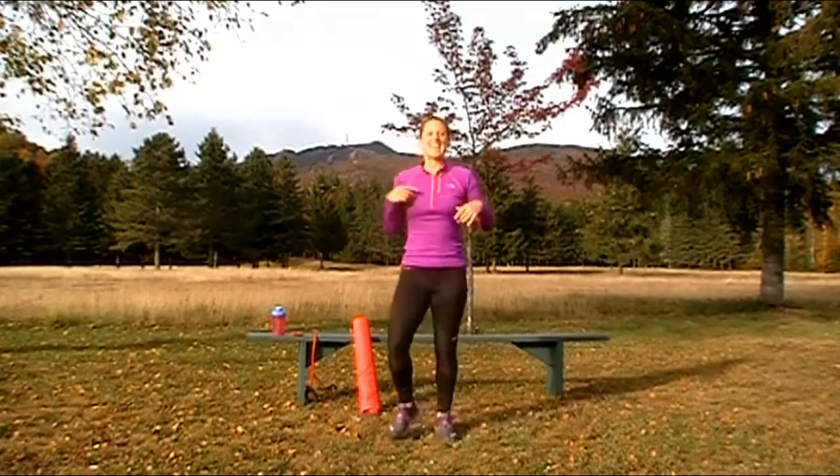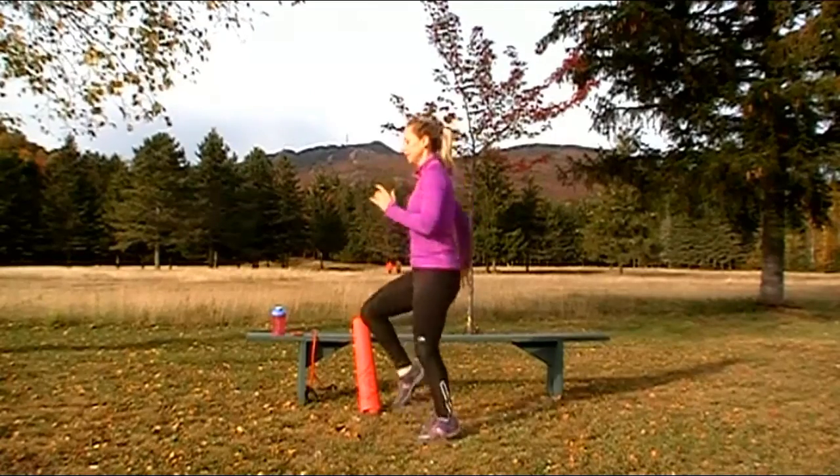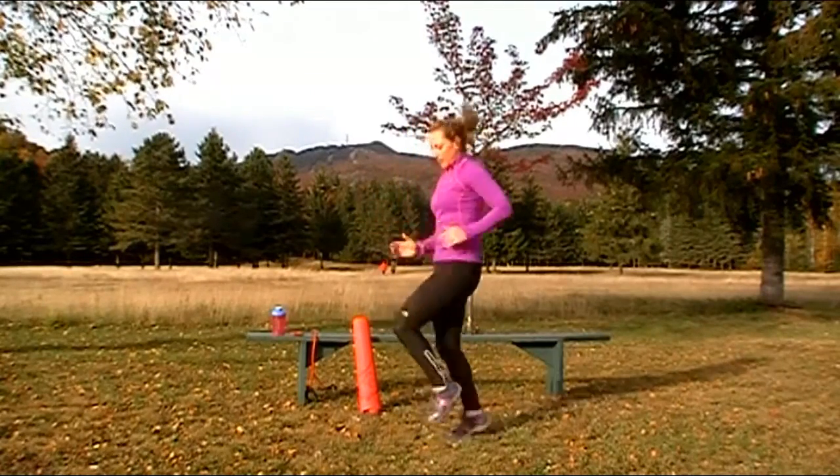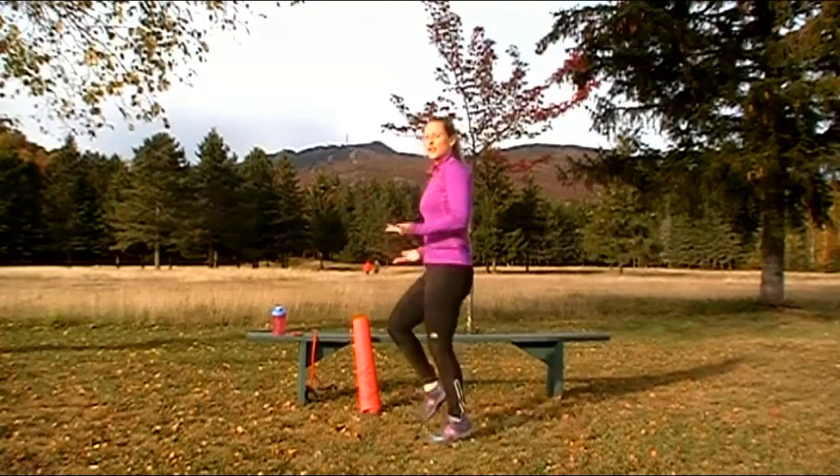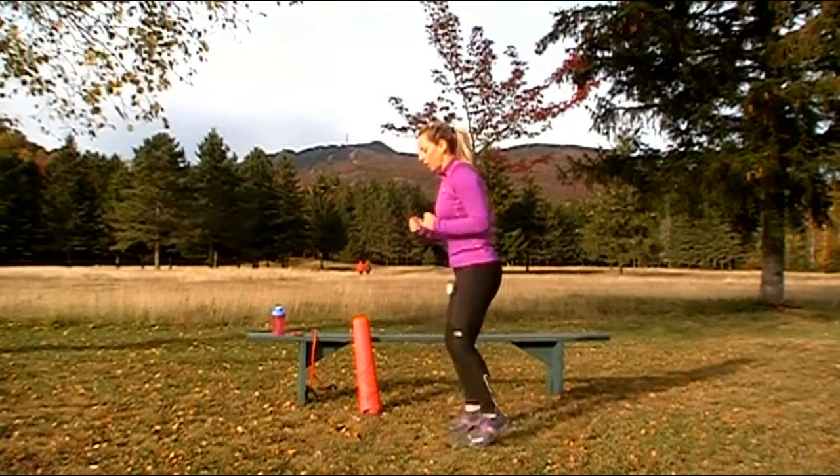Okay, so we've warmed up some of our joints that we're going to be working today and some of the muscles. And now we're getting the blood flowing. All right, so let's go. Lift up your knees. Up, up, up, up, up. Make sure you choose an intensity that's good for you. Okay, so if lifting your knees is too much, then go into a low jog.